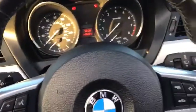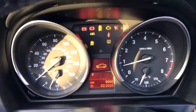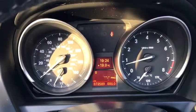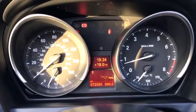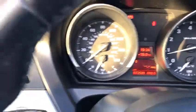I'll just start the car for you in a minute. As you can see, the car's got no warning lights there at all, apart from handbrake, which I just let off. And seatbelt warning light, because I'm not wearing a seatbelt. Car's covered 72,589 miles.